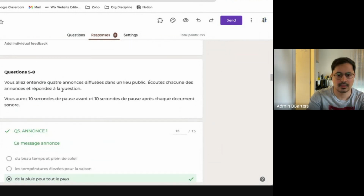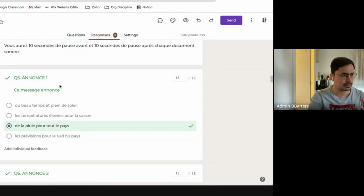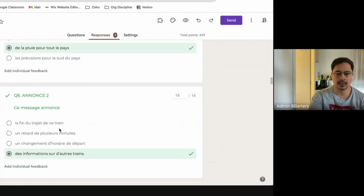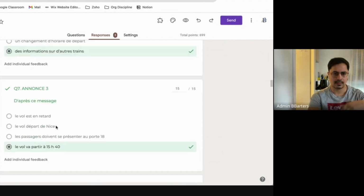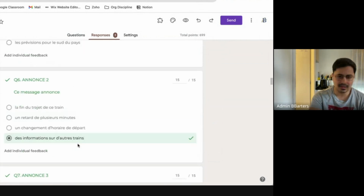Next one is, you have to listen to some announcements in public places and answer the question. For example, it was a weather report in the news, like this is going to rain here, this is going to be windy here, and something like that. So I think they were talking about there will be rain in entire France. So I selected that. Second was about a train announcement, where they were talking about we are going to soon stop at a station where you can take other trains for Zurich and Geneva and stuff like that. So I selected that. And the third one was an announcement about a flight at the airport terminal, where they were talking about we are going to depart. Departure is at 3:40.